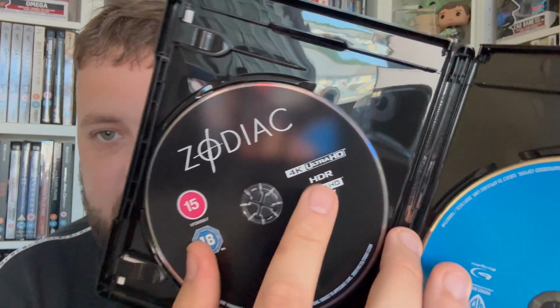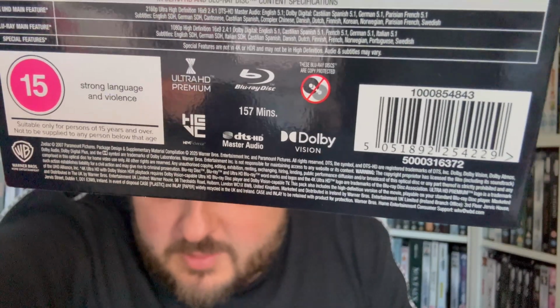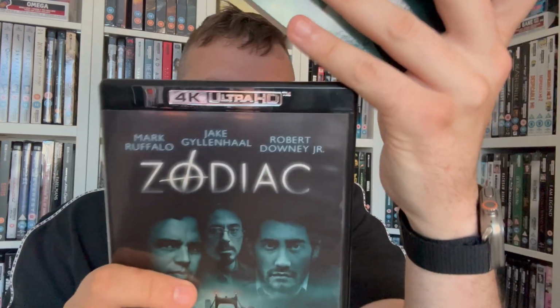Normally when it's Dolby Vision, it actually has the Dolby Vision logo on the disc, not just the HDR, but in this case it doesn't. But we do have it on the actual slip box, and probably on the back there as well, Dolby Vision. So it is on there, but sometimes it's on the disc, sometimes it's not. Maybe that's studio specific. But that one is a new release from this week.